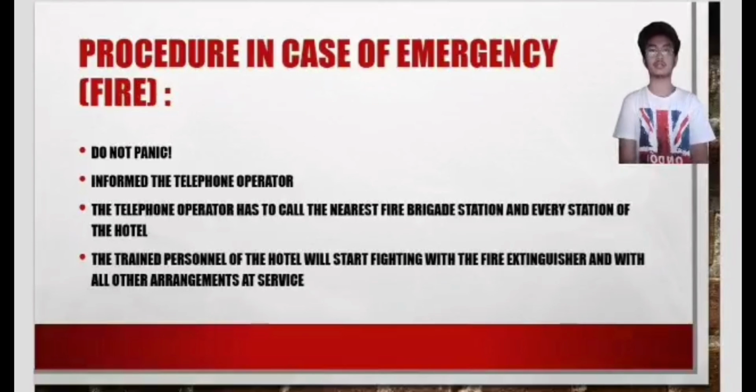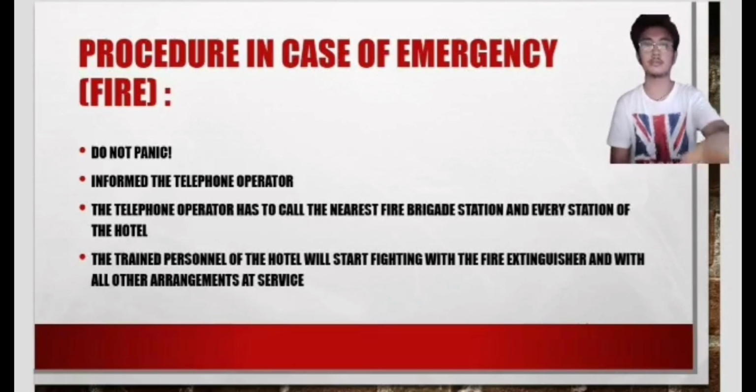This is the procedure in case of emergency. Number 1, do not panic. Inform the telephone operator. Number 2, the telephone operator has to call the nearest fire brigade station in every station of the hotel. And the last one is the trained personnel of the hotel will start fighting the fire with the fire extinguisher and all other arrangements at service.